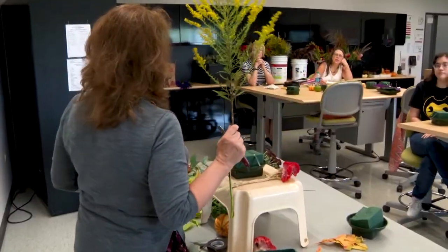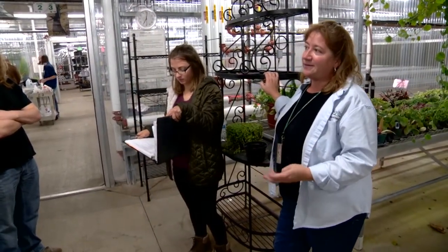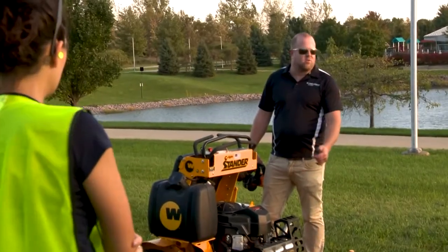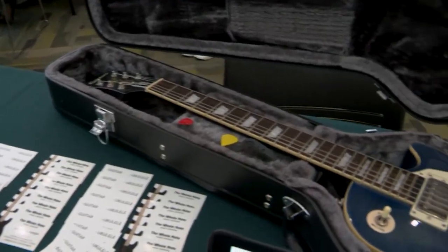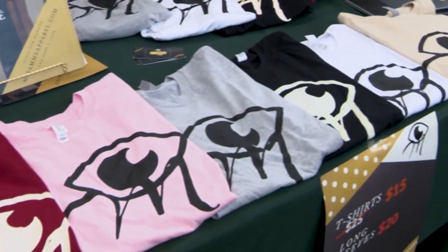Coming up next, use your green thumb with College of DuPage's horticulture program. Images gives us an inside look at this growing field and how you can get your training right here at COD. But first, here's a small glimpse at what some of our local entrepreneurs are bringing to the market.